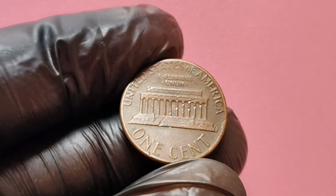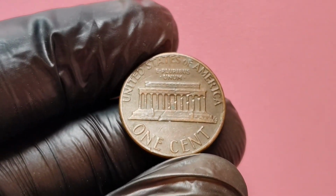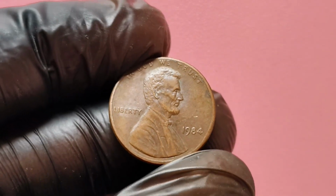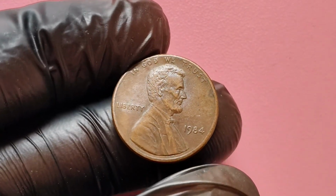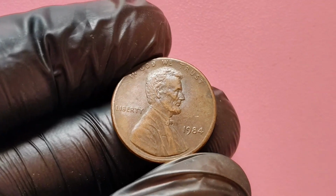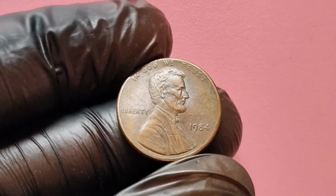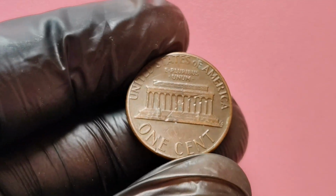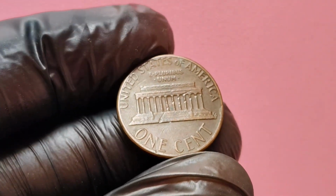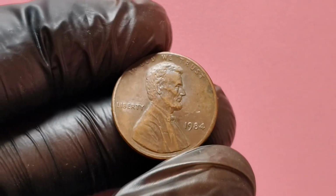Look closely at the coin for any signs of a double die. If you notice that the image of Lincoln appears to have a shadow effect or any additional markings, you may have a rare error coin. If you suspect that you have a valuable coin, it's always a good idea to have it appraised by a professional coin dealer. They can provide insights and confirm the coin's authenticity and condition.